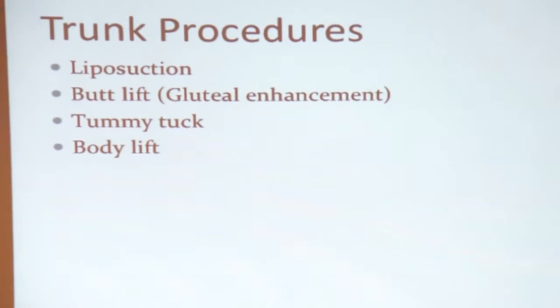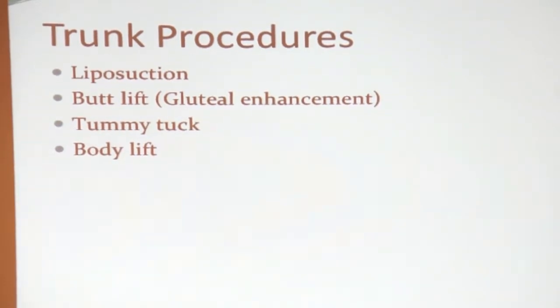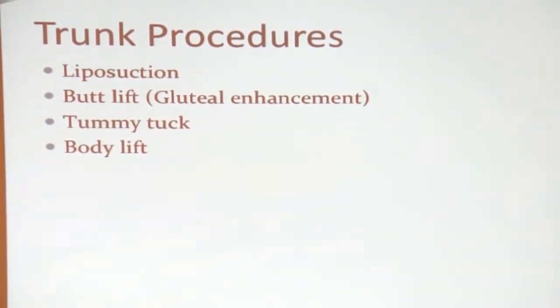So now we're going to jump a little bit to trunk procedures, things that we can do to enhance the trunk. A lot of times patients come and ask me, can I have a tummy tuck? And when we examine the patient, there's no need for that because the skin and the muscles of the abdominal wall are in good quality, so the only thing we may be able to do is liposuction. Or sometimes patients are a little bit on the heavy side and ask me, can we do liposuction to lose weight? Well, liposuction is not made to lose weight. It's actually to enhance the curves of some patients. So they may benefit from other types of procedures, and we're going to discuss them in a second, okay? We're going to go over liposuction, butt lift or gluteal enhancement, tummy tuck, and last but not least, body lift.